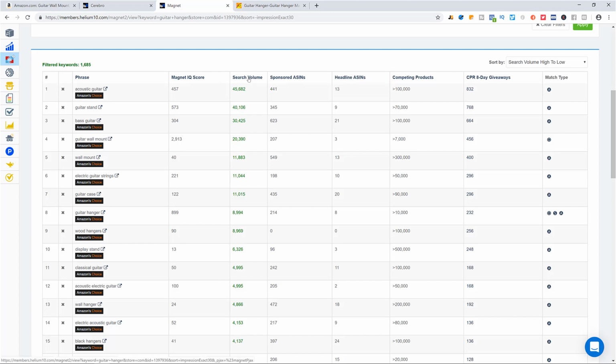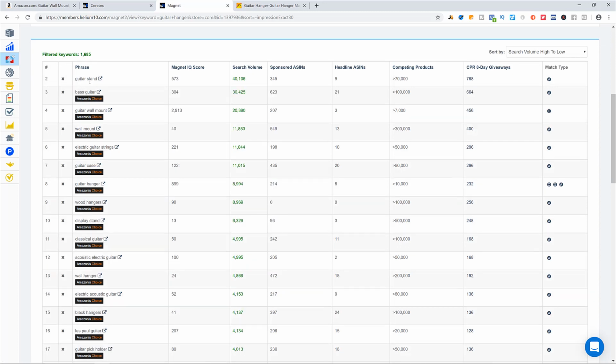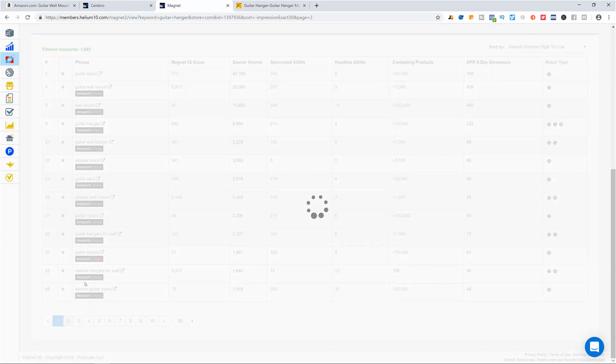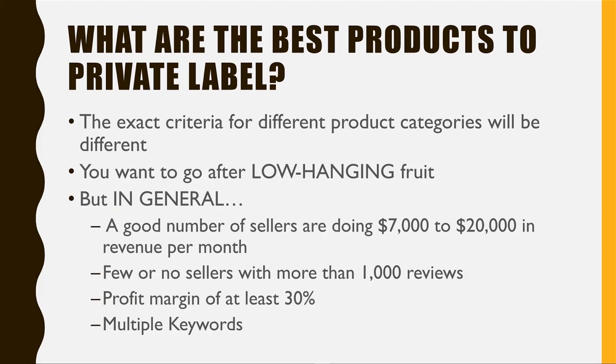I like to sort by search volume. And then I'll go over here and eliminate anything that is not relevant. Okay, so once I've eliminated everything that's not relevant, I've got a pretty good list here, and there's several pages of results too. So if I go to page 2, I'll have even more to look through. So in a nutshell, that's basically how I go about doing my product research and how I find some really good potential products to private label.